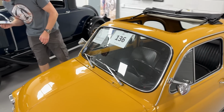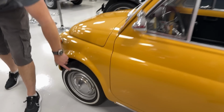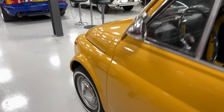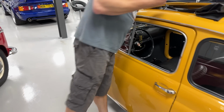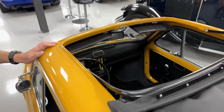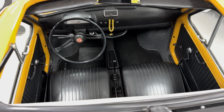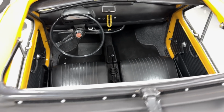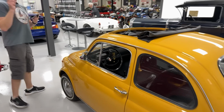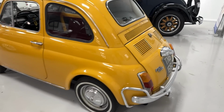The paint is fabulous. Tiny little bit of patination coming through on the chromework. If you wanted to treat yourself to some new hubcaps or get those re-chromed and get the wheels refurbished, I don't think there'd be an awful lot to do to get this back into show-winning form again. Great colour, lovely interior. Left-hand drive, which don't let put you off, because if you are going to drive this in town, actually left-hand drive is better because it means you get out on the pavement side. But because it's left-hand drive, it will be a little bit less expensive than the equivalent right-hand drive version. So do not discount it.